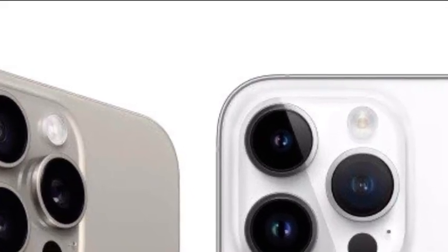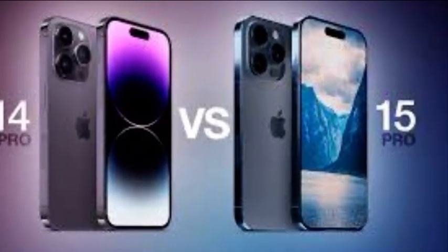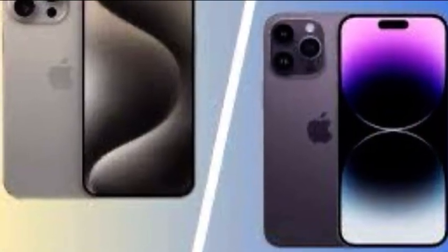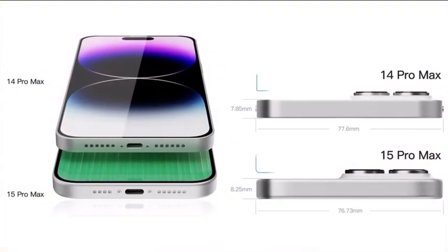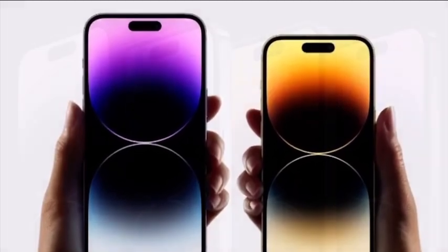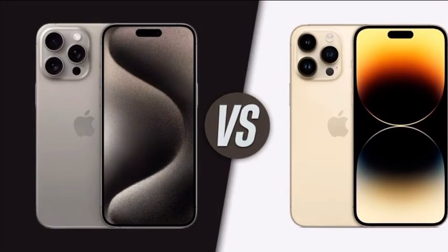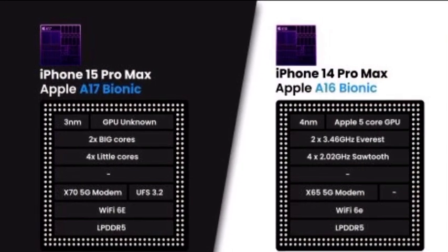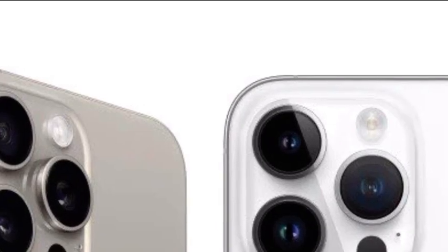Display differences. We have mostly the same screens on both devices, Samsung-made OLED panels that have the Dynamic Island cutout on top, 120 Hz refresh rates, and 2000 nit max peak brightness. Do you ever need that much brightness? Possibly not, but Apple is using it for headroom so it can display HDR videos and photos comfortably, no matter your ambient lighting conditions. The other numbers haven't changed: same 6.7-inch size, with the same 1290 x 2796 resolution, and a 120 Hz ProMotion refresh rate.